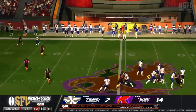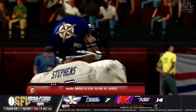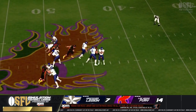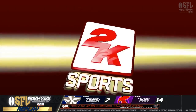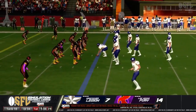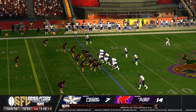Under pressure, he throws a nice pass, and that is complete under pressure, but he still completes it. As you can see, Biddix, the stats rolling across, 9 of 13. And that one was a duck, but right on the money, and that was complete to number 82, Cade Stevens. So far, Biddix has been pretty good with those passes that need to happen, picking up those first downs and keeping the drive alive. He's done a good job keeping this offense moving.